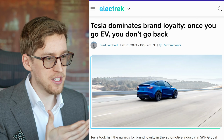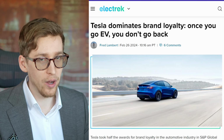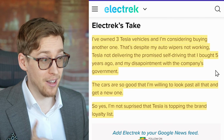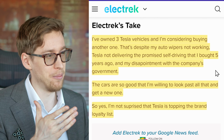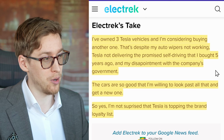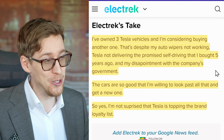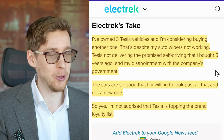We know that Fred is sometimes critical of Tesla. He just wrote this article about the loyalty of Tesla customers to the brand. And he says, I have owned 3 Tesla vehicles and I'm considering buying another one, that's despite my auto wipers not working, Tesla not delivering the promised self-driving that I bought 5 years ago, and my disappointment with the company's government. The cars are so good that I'm willing to look past all that and get a new one. So yes, I'm not surprised that Tesla is topping the brand loyalty list.